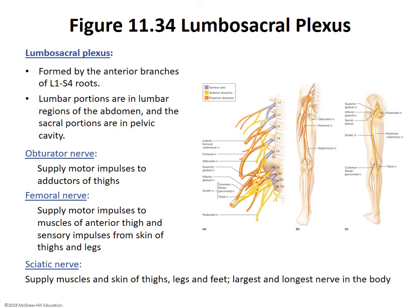Again, not worried about these. This has some pretty important ones. Again, if you're out in the real world, the sciatic nerve is one that is good to know.